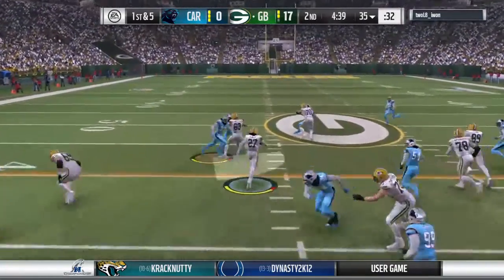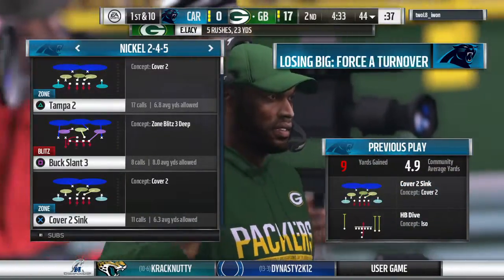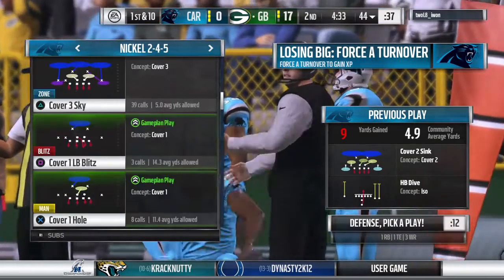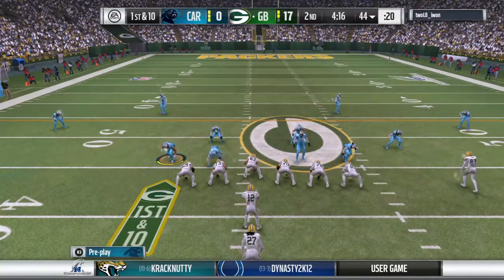Following the penalty now, Lacy. And he'll get up near the 45. They'll spot it at the 44. They get 9 out of that one, and as a result, the drive continues. It's nice every now and then in this game not to see people overthink it. Just hand it to the old reliable guy. Let him pick up the 1st down.